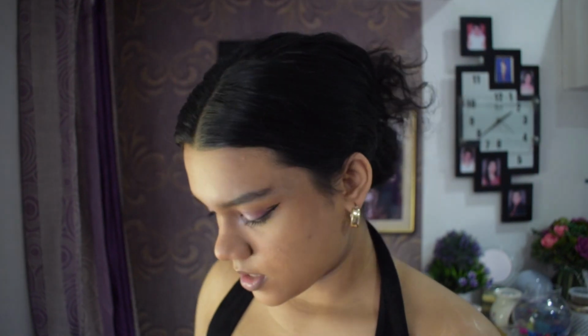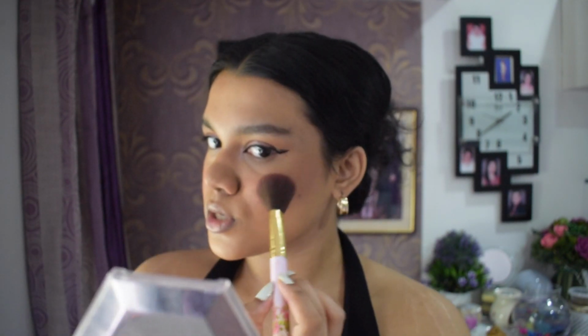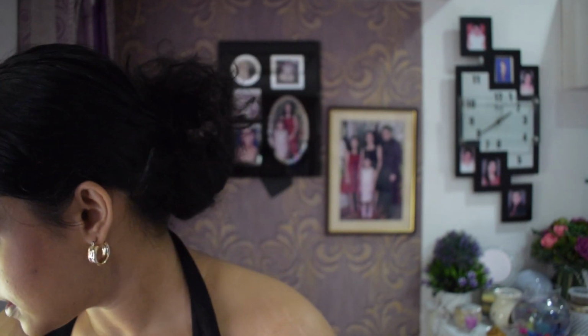Then I'm going to use some blush. Now I'm using the Makeup Revolution blush in Pop My Cherry. Love this stuff. I love blush. I cannot live without blush. Especially love putting it on my temples and on my nose and on my chin. Almost that sunburnt effect.